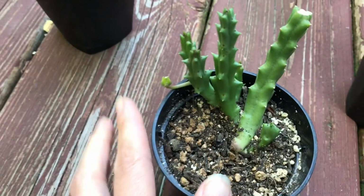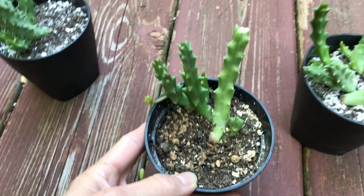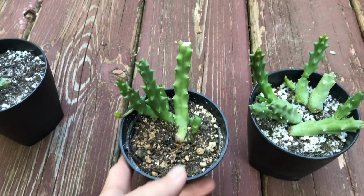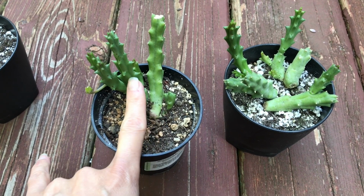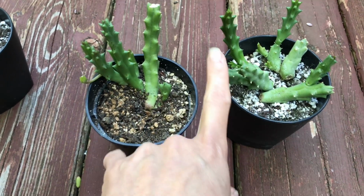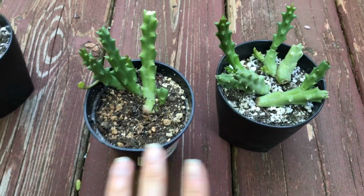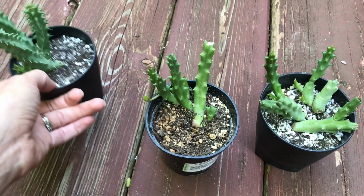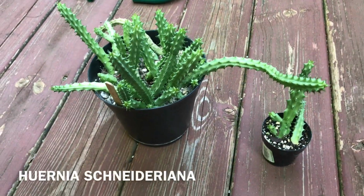This is an especially stinky one. I have it in Serbia, and it smells terrible. It's like you have a dead animal around. But I wanted to get rid of this one and just put these together in the same pot, and I think that's what I'm gonna do, just put them together in one pot before I take them inside. Okay guys, this is my HUERNIA Schneiderana.